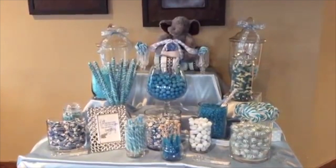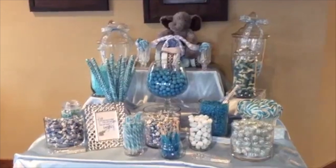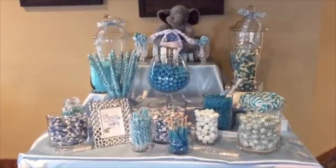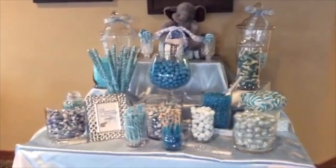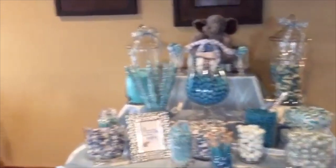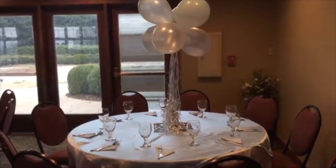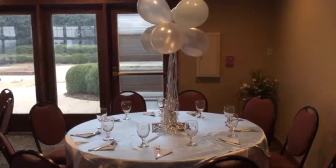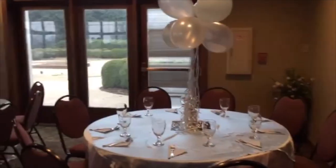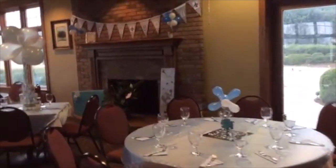And next up is actually my first candy bar that I did for a boy-themed baby shower. I did not design this one fully. I actually assisted someone else in designing it, and I thought it turned out pretty incredible. The thing that really stands out to me with this baby shower is that it was the first shower that I had done that involved balloon centerpieces, and I was so ecstatic to learn how to do them. I started incorporating them into my events after Tangela assisted me with learning how to do this.